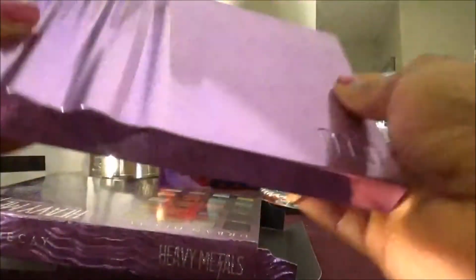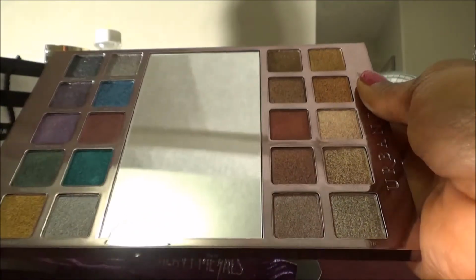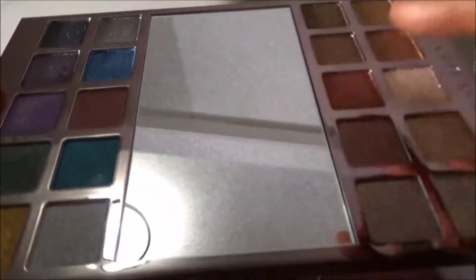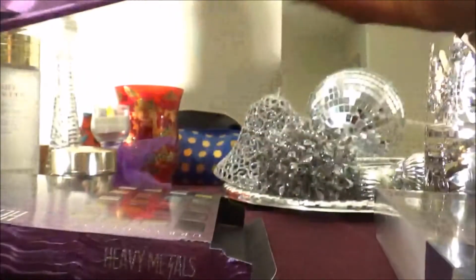Yeah, I love it. So I guess it opens up this way, and voila, this is what it looks like. And it has all this pretty color. Oh my god, that is pretty. And it just feels so soft on the hand. The colors are just beautiful. So I will use them and I will come back and tell you guys what I think. But I'm in love with the packaging. Like, there is no way an eyeshadow package like this should not be good. It is pretty.